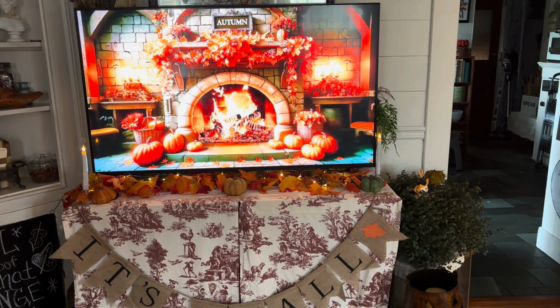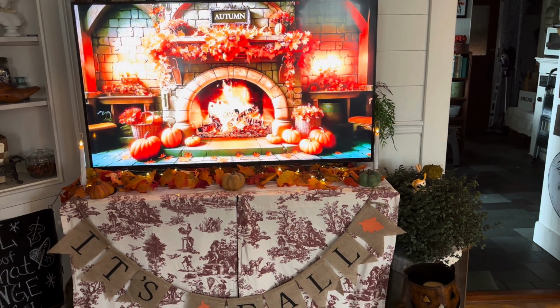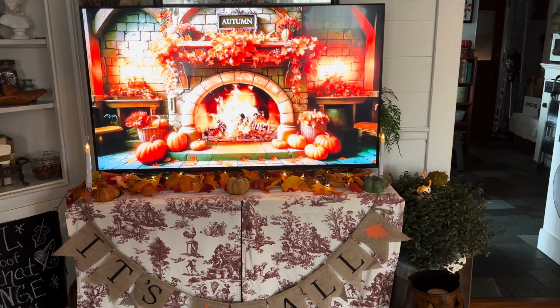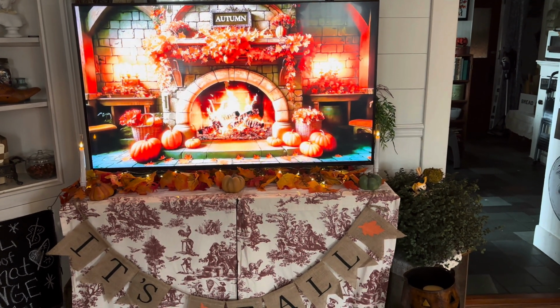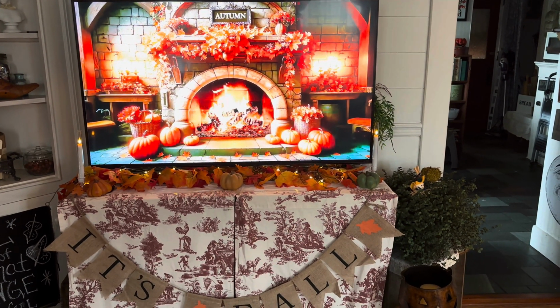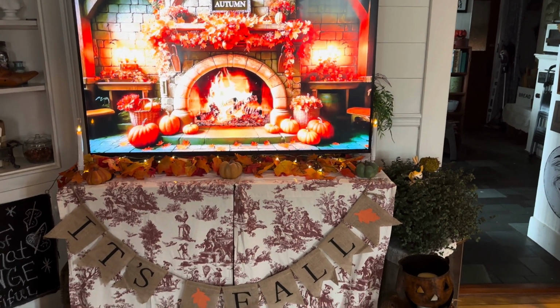Today I am going to do a little tour of my living room and my dining room for fall. I know I'm a little behind, but this is what I've got together so far, and I hope you enjoy.